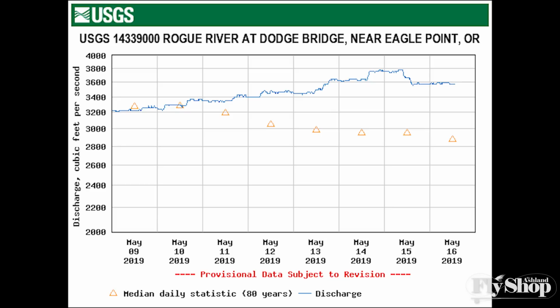So the main stem from the hatchery down to Shady Cove will be pretty much business as usual, like I anticipated. Maybe a little bit more flow, but not too much. We'll see if this rain does anything, but I don't think it'll do too much to the flows that we're seeing. Could color the water a bit, but I don't think that would be that big of a deal. So that's what we're looking at for the Rogue.